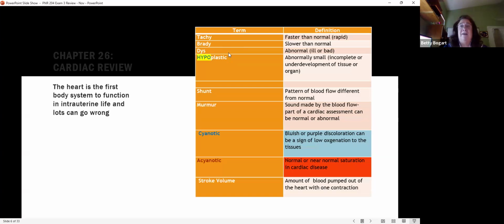Again, tachy is fast. So tachycardia is an elevated heart rate. Brady is slow. Bradycardia is a slower than normal heart rate. Dys means difficulty, abnormal, something's not right. Dysrhythmias could be the rhythm. You could hear even different sounds. You could call them dys in some ways.